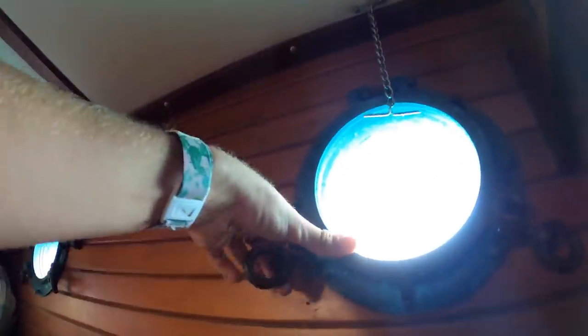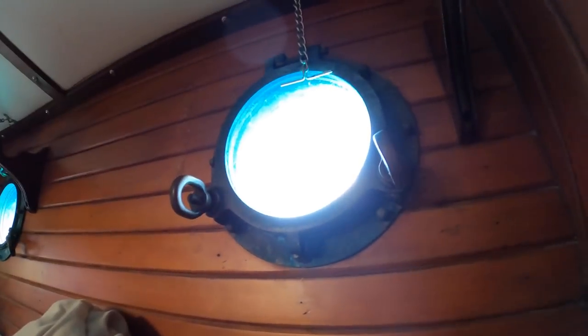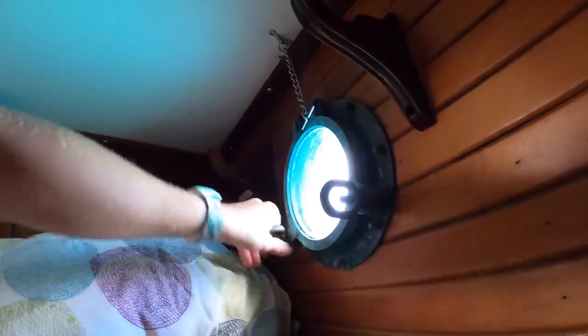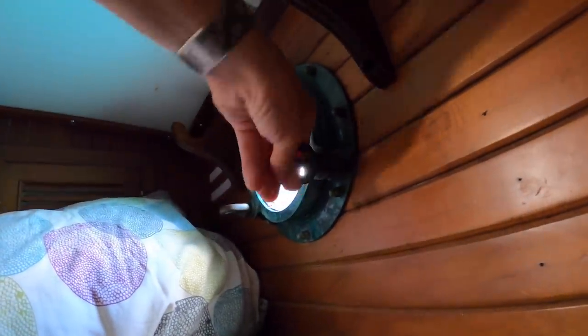All right, so. Unlatch it from the top. Push it down. Hook the latches here. And they have to be hand turned until they're tight. If they're loose at all, then water will come in, and that is not good. No bueno, especially not on my bed. There we go.